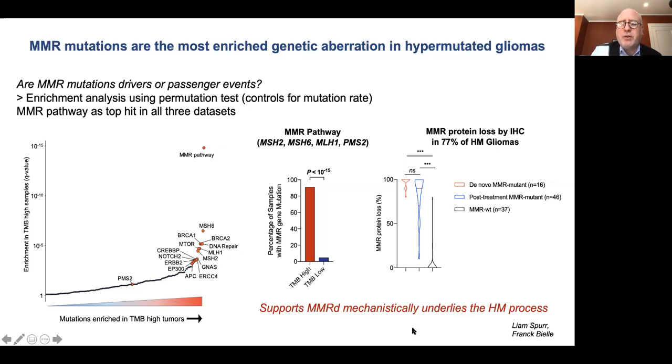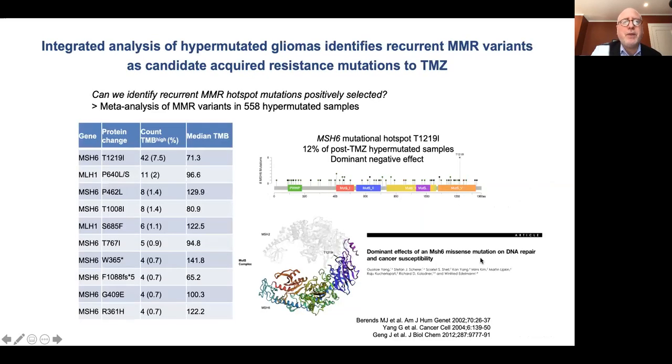And this strongly supports that MMRD was mechanistically underlying the HM process in both de novo patients as well as TMZ-treated patients, and it wasn't due just to TMZ exposure.